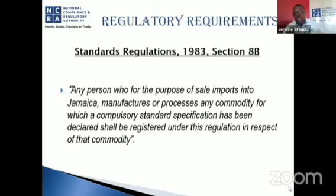So this is what tells all manufacturers of products with a compulsory standard that they shall be registered with the Bureau of Standards, with the NCRA. So as long as you're a manufacturer, if you're making blocks, because persons might say they are not a manufacturer, they are just making blocks, they're just doing a thing. You are making blocks, you are making a product that a compulsory standard is there for. You shall be registered with the Bureau of Standards, with the NCRA.